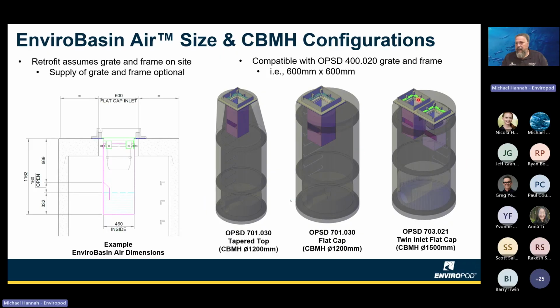We also have a double configuration for larger manholes, and we've run a bit of CFD on this to understand what our bypass rates are. So we don't want to restrict the manhole at all. The whole system can be removed for access, and you can still climb into the manhole without taking that grate and frame in as well. We wanted to make sure that we maintained access to the manhole because it's critical.